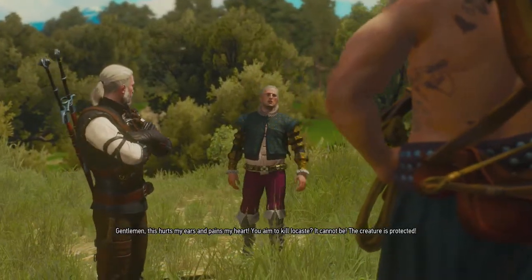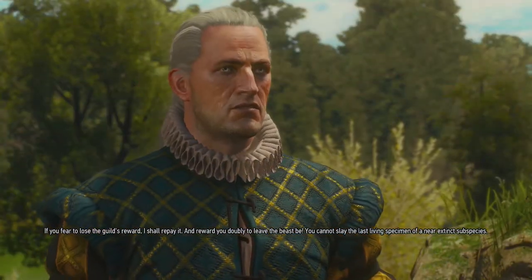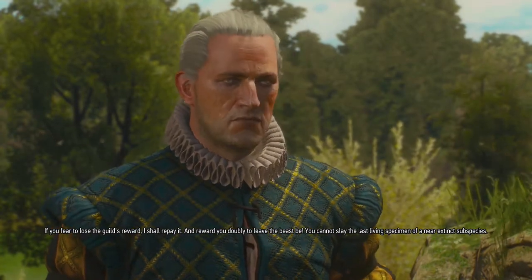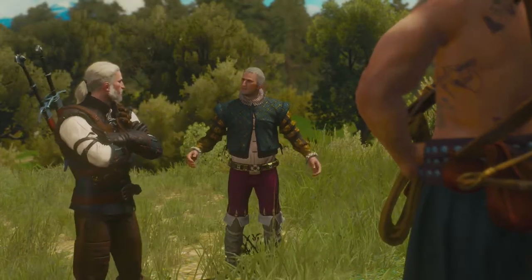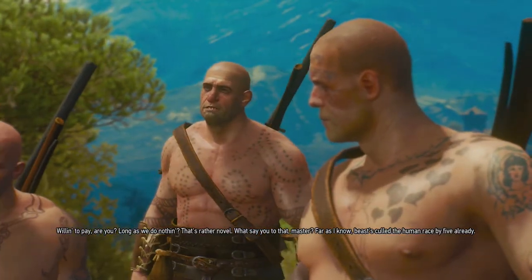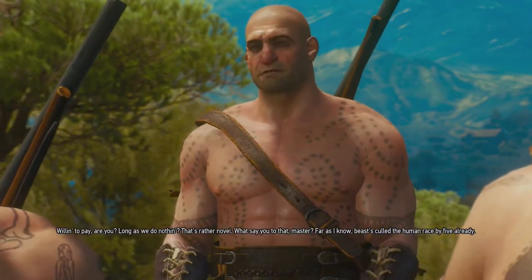You aim to kill your caste? It cannot be. The creature is protected. If you fear to lose the guild's reward, I shall repay it and reward you doubly to leave the beast be. You cannot slay the last living specimen of a near-extinct subspecies. Willing to pay, are you? Long as we do nothing? That's rather novel. What say you to that, Master? As far as I know, beasts culled the human race by 5 already.